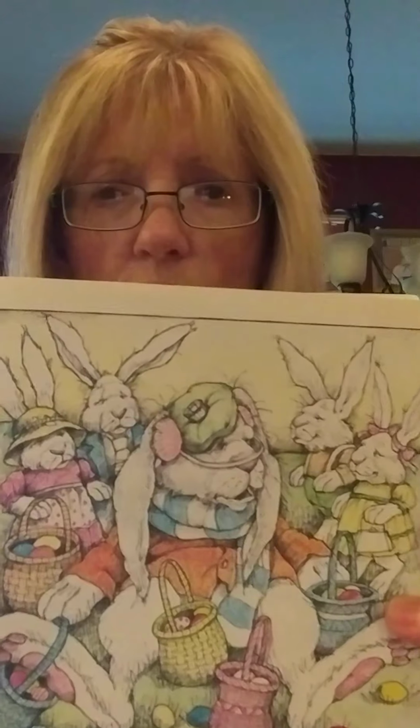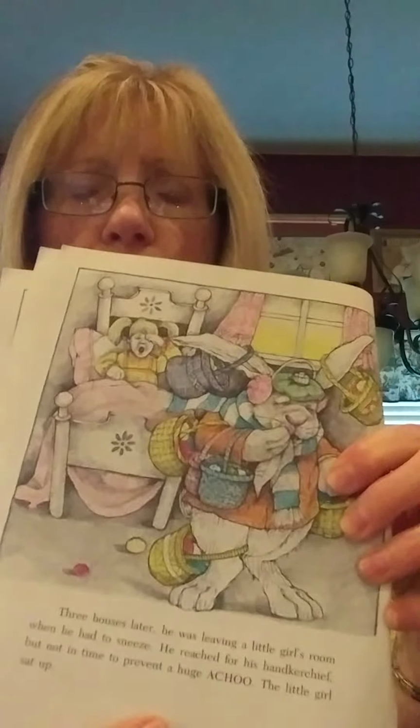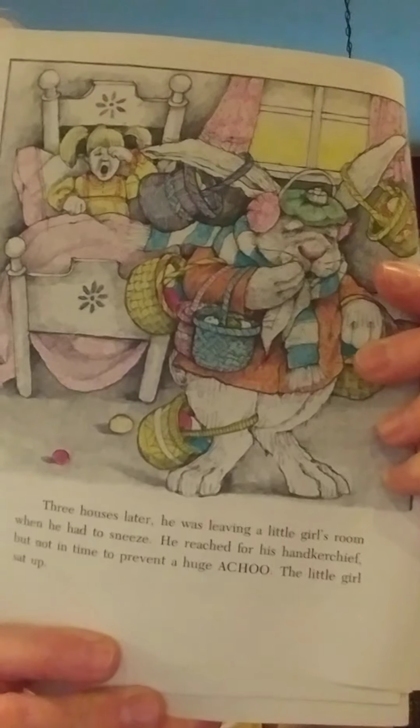But before he knew it, he was in trouble again. 3 hours later, he was leaving a little girl's room when he had to sneeze. Achoo! When he sneezed, she sat up in bed. He dove under her bed. Do you see his feet sticking out from under the bed?